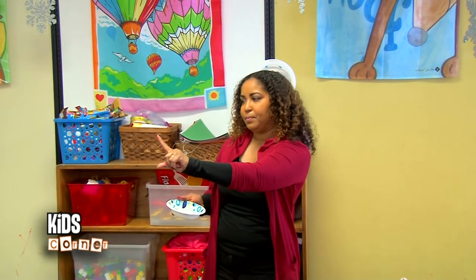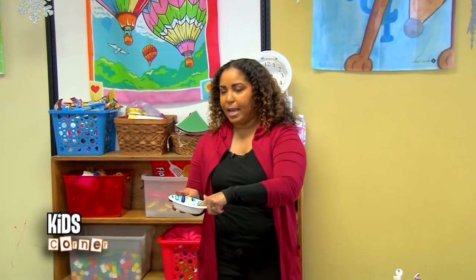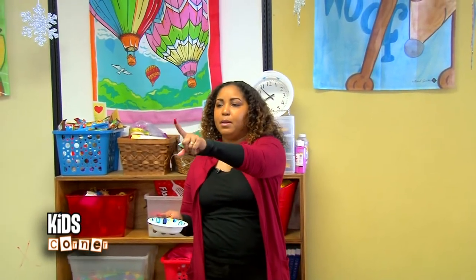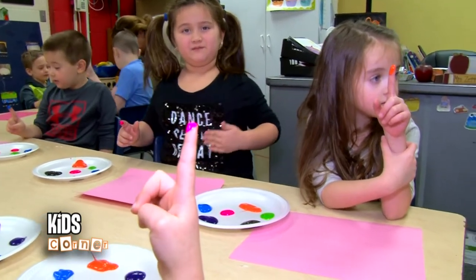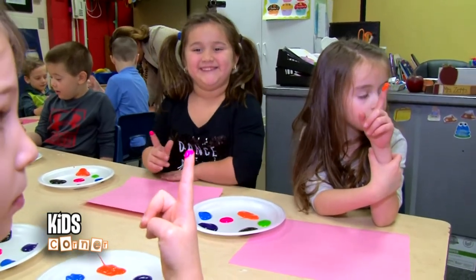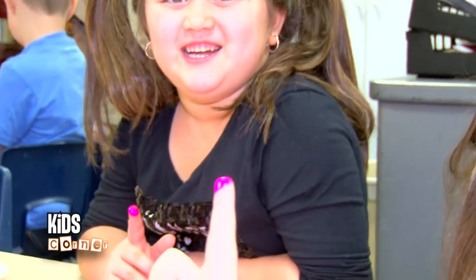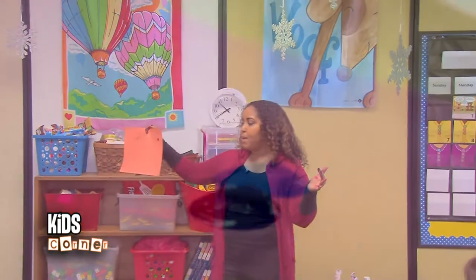Finger. And dip it in one color paint. And you should just have paint on your fingertip, like this. All right, now you are going to take your paper, you are going to put one fingerprint, and you're gonna lift it right back off. So you'll make one little dot on your paper with your finger.